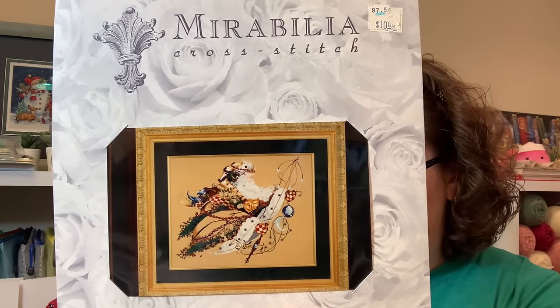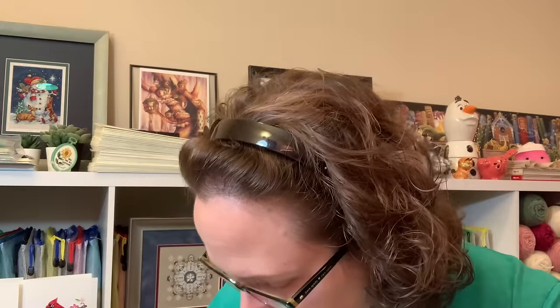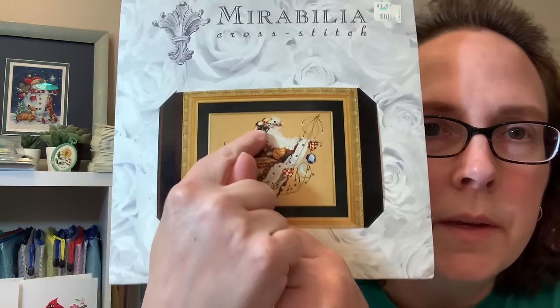So let's see. I don't have the fabric listed, but I think I have it in here somewhere. Let's see, what was the fabric? Here we go. The fabric is Picture This Plus in the color Velt, V-E-L-D-T, and it's 32 count linen. And I did a center top start. So I started up here, in the crown, on the top of his head. And it's a big piece of fabric because it's a pretty big design.